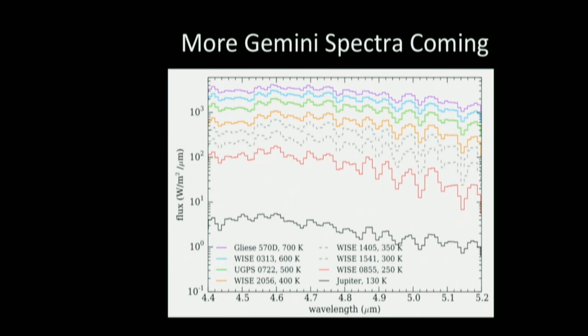And what we're hoping to see, if we obtain spectra at all of these different temperatures, is the water vapor absorption feature get stronger and stronger as you get colder and colder. And then at a certain point, it'll start to get more shallow again when the water vapor starts condensing out and turning into water clouds. So we're hoping to spectroscopically determine at what temperature that happens. So this is all a real struggle to do from the ground.